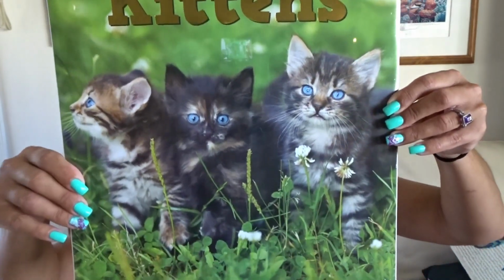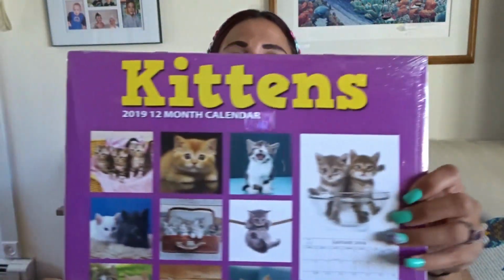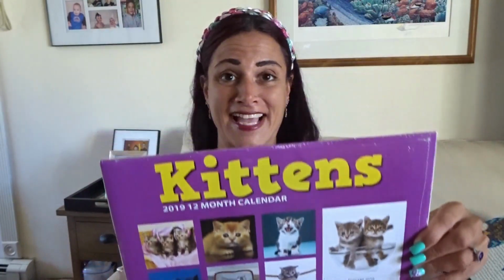So I'm gonna start out with what I found was most exciting was the fact that for $1 I was able to pick up a cat calendar for 2019. It has all of these adorable cats. So if you're a cat lover, this is a good steal. At Staples, they could be like $15 for a calendar.